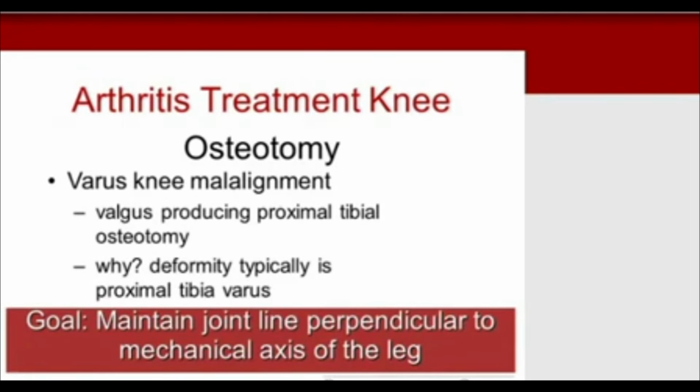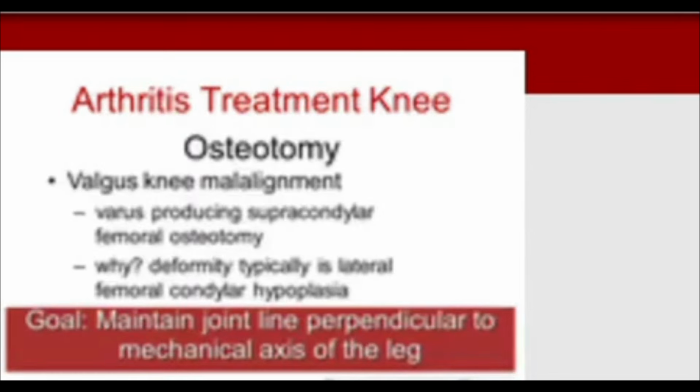For the medial knee arthritis with a varus knee alignment, the answer for the boards is a valgus-producing proximal tibial osteotomy. Why? Because the deformity typically affects the proximal tibia where you have a proximal tibia vara. Remember, with these osteotomies, the goal is to maintain a joint line perpendicular to mechanical axis with the center of the head going through the center of knee and center of ankle. So you correct the deformity, which is the tibia.